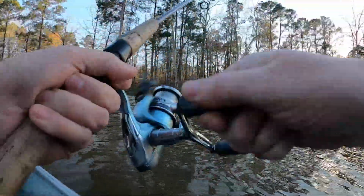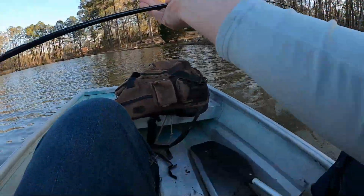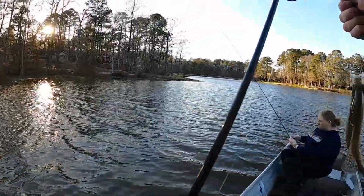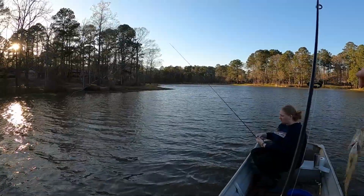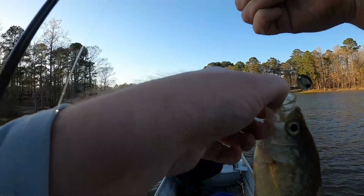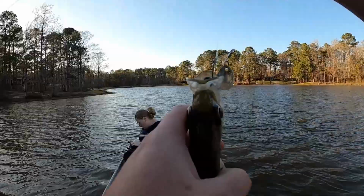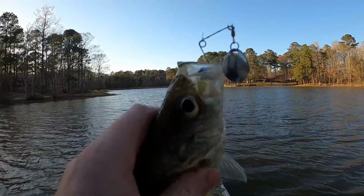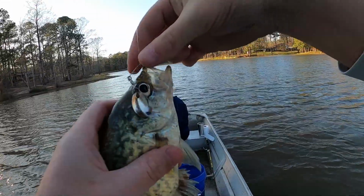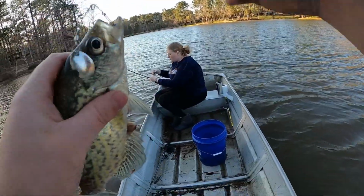Oh, that's a good one. Well, not as good as I thought, but he ain't bad. Look at how much he swallowed this thing. You can't even see it. Now look at how much he inhaled this thing. It is like deep in there. I have to get my pliers for this one.